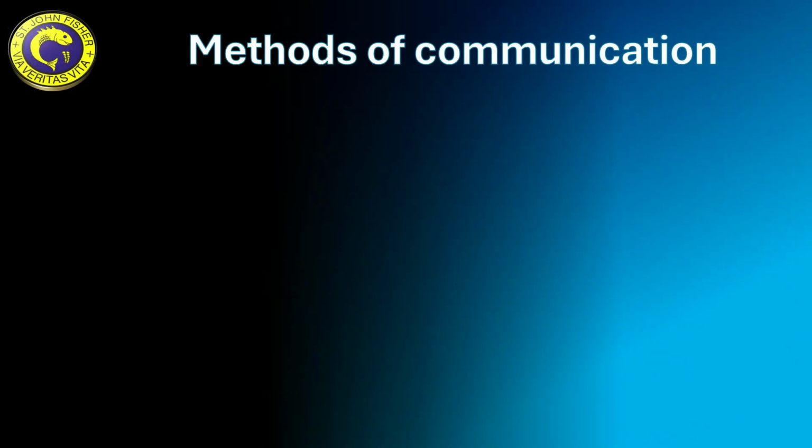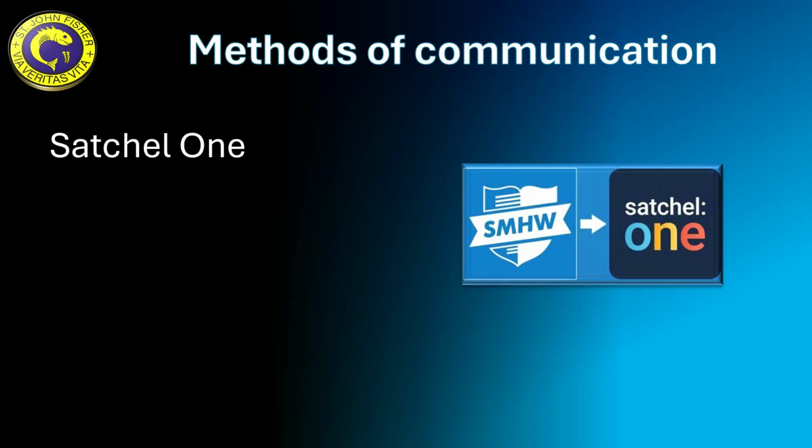School will use a range of different methods through which to communicate the vast array of data and information that we have to share throughout the year. The main one will be through the Satchel One app. All parents and carers should have access to the Satchel One app. They can have it on their mobile phone or they can access it over the internet.